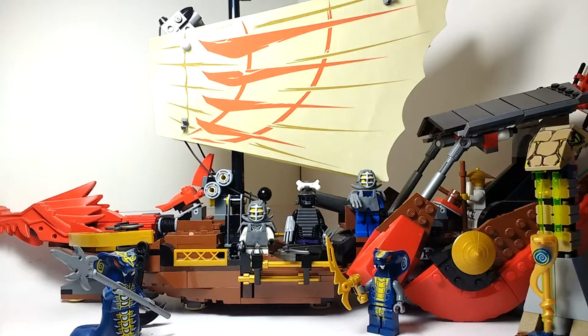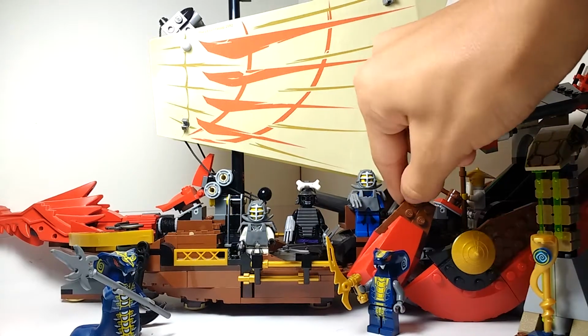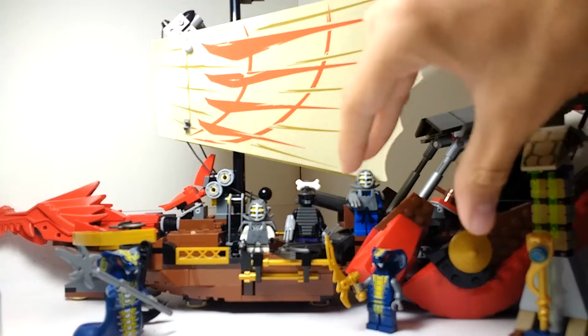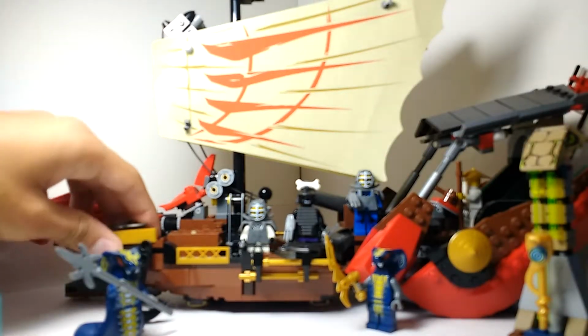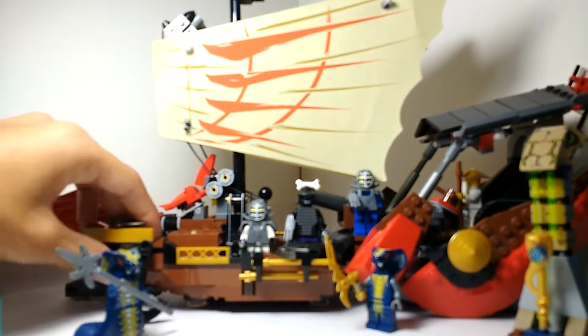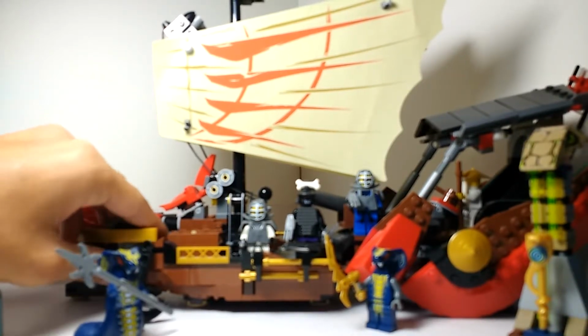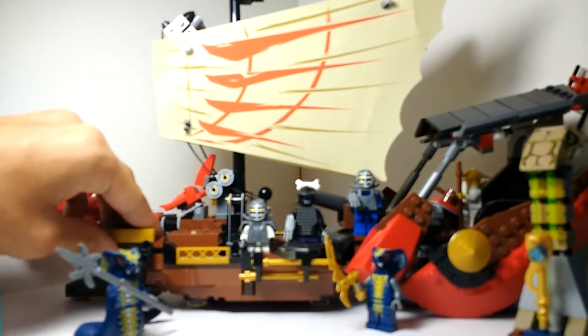So, the reason this set is so low on this list is mainly because of how flimsy the build is. Although it does look pretty good and it is a nice display set, it does have a lot of pieces that come off very often, including pieces like these ones right here. Those come off very often when you're trying to do the transformation feature here. Also, these things here on the front come off pretty easily, and sometimes they're a bit annoying to put back on. However, other than those, there really isn't a whole lot else.